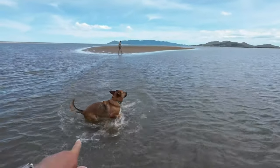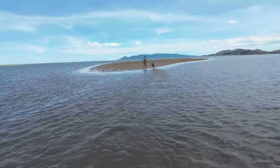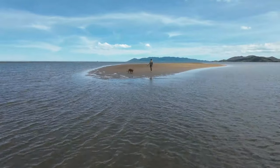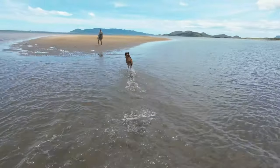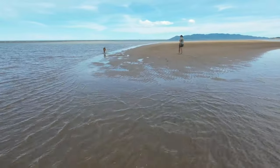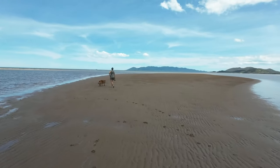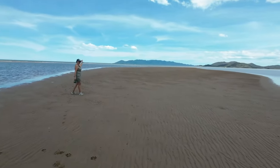Ready? Can the dog have some fun? He loves the water. Whoa. That's Magnetic Island, eh? That's Magnetic Island, yes, it is.